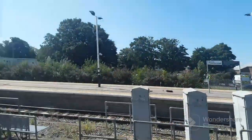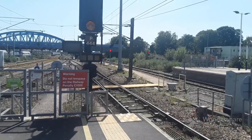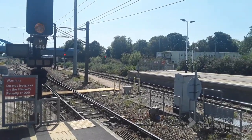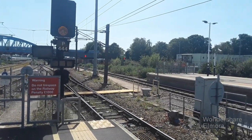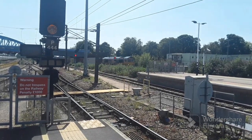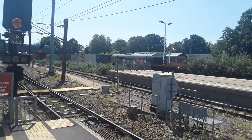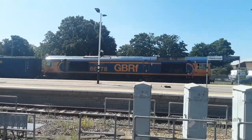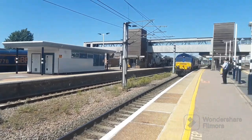Oh, and there's a GBRF 66 as well. And there's a terminating 700 from Horsham coming in as well. I've got a maritime liveried one behind me. I'll look at what this is doing after he's gone through. 66778 for GBRF, Cambois Depot, 25 years, or is it Camboys?